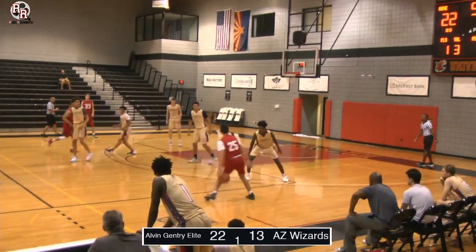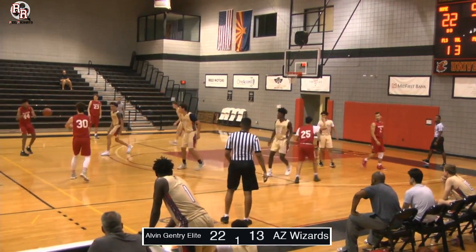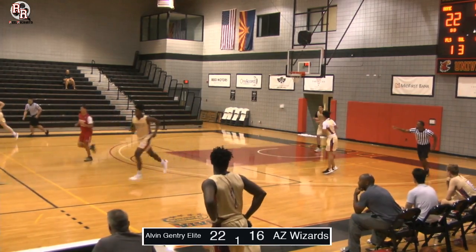Just under 10 minutes now. 9:51 to be exact. Mickelson to Lee. From range. Sinks it. Gorgeous shot by Tremaine Lee.